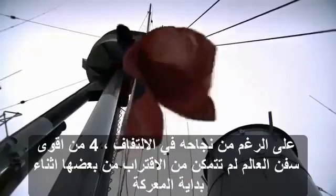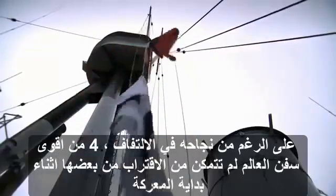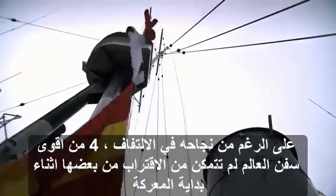Although he eventually turned them round, 4 of the most powerful ships in the world were unable to get close enough to the action for the opening critical encounter.